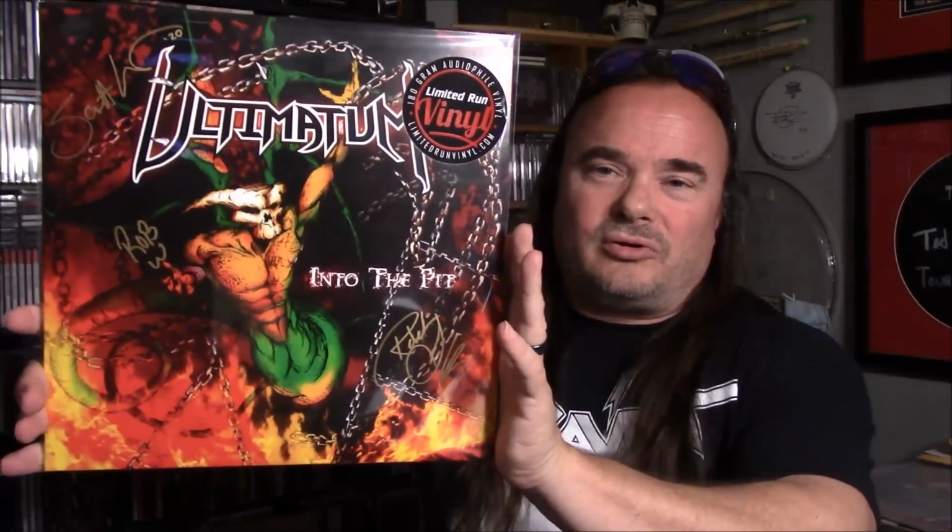And yes, I did get it signed. You're going to see it's signed by guitarist Robert Gutierrez, bassist Rob Whitlock, and myself up in the corner up here. And you're like, dude, that's really goofy to sign your own record. Okay, glad you think so. But in my opinion, it's my art, and I'm proud of it. And if I painted a painting, I'd sign it. This is my art, so I signed it.